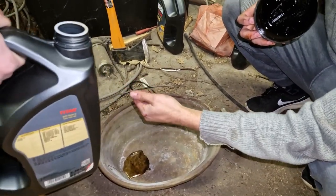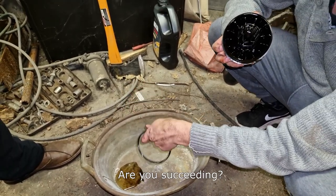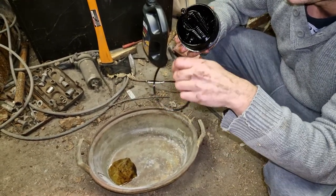Стига ти толкова. Искаш ли? Успяваш ли? Looks very lubricated, if you ask me.